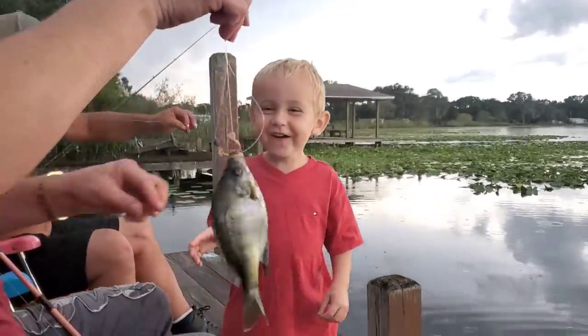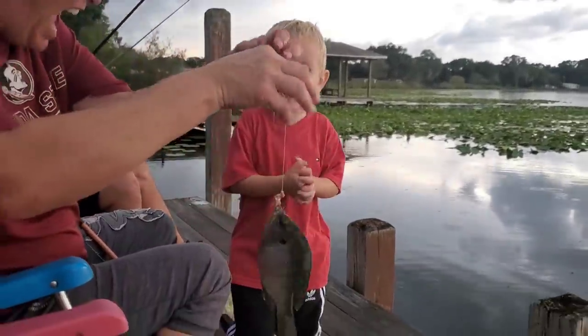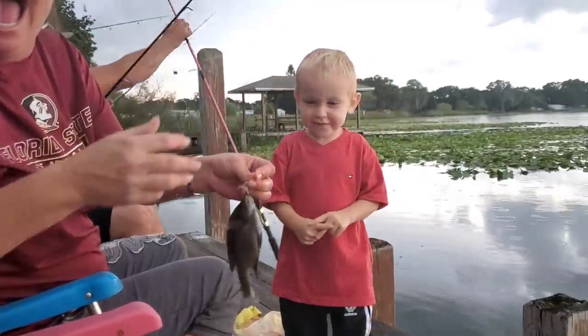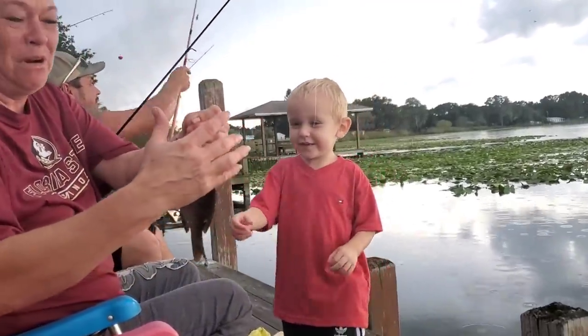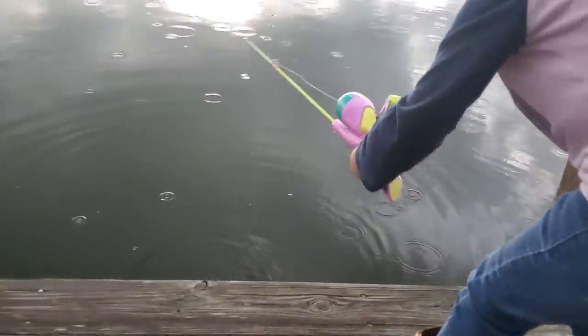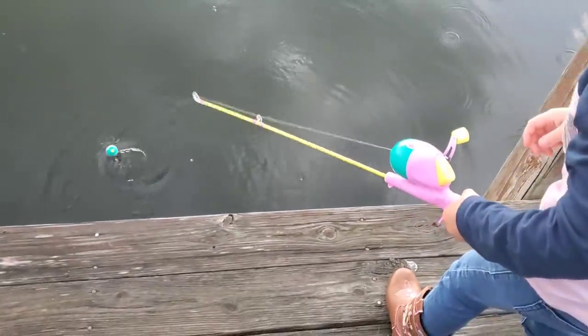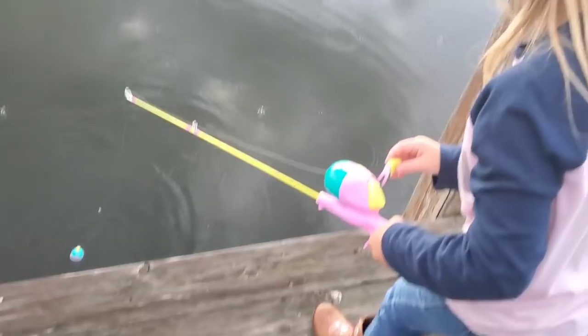It's just a little fish. I want to catch him. You want to catch him? Yeah. He's so cute. Oh, Maya, leave it in there. One more minute. Just leave it down there for just a second, baby, okay? Leave it down there, and they'll get it. Hold on. Give it just a minute, baby.